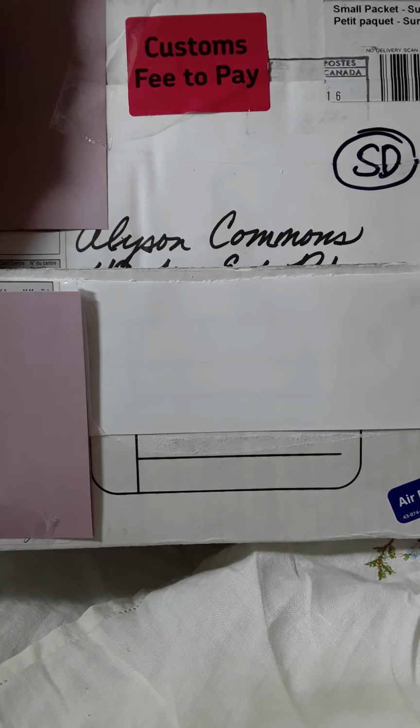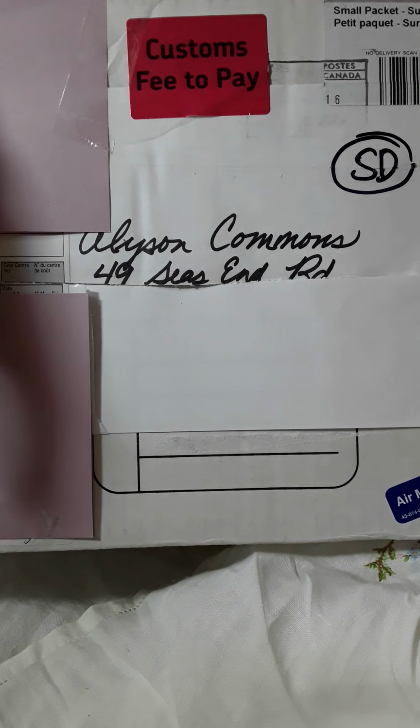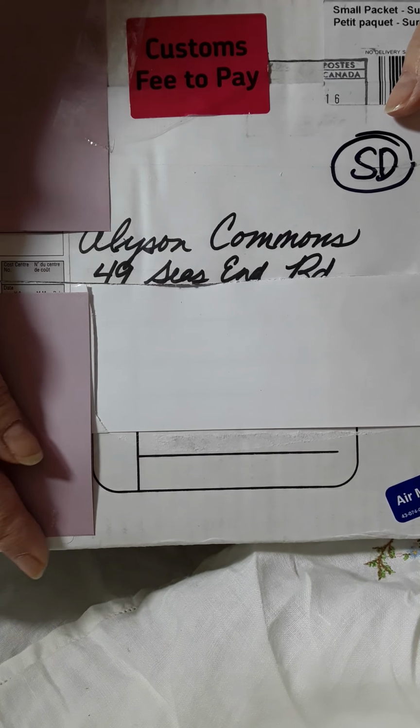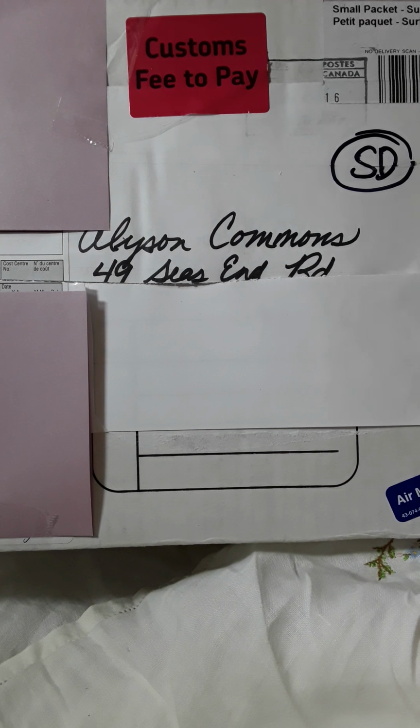This is a swap that I did with Wendy Connors-Beckett. I will put her YouTube below. Sometimes you meet someone via the crafting community and you really hit it off with them, and this seems to have happened with Wendy and myself.